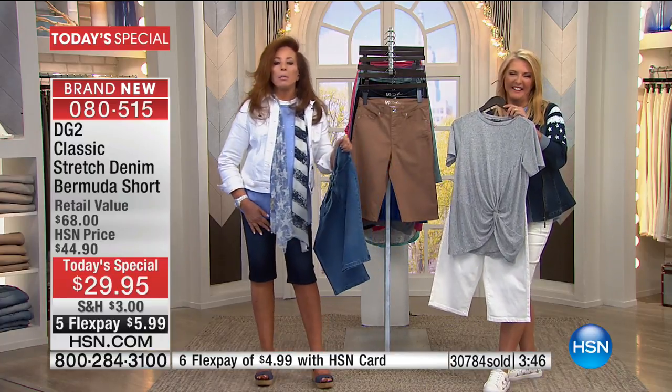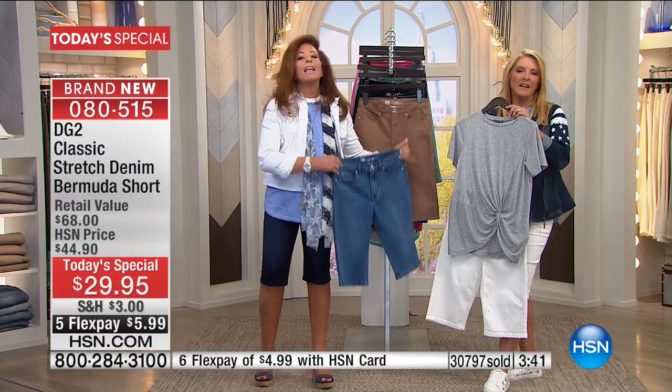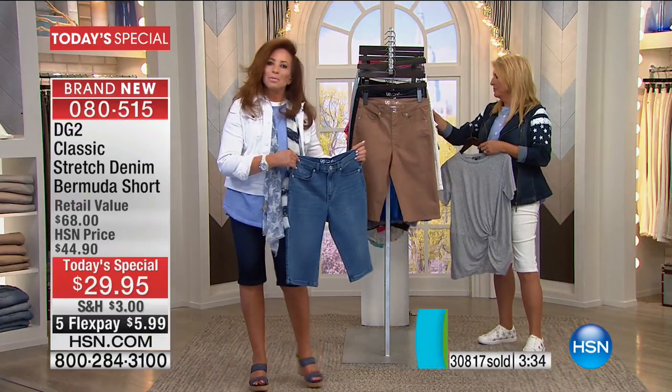What colors did you get in the Bermuda? I got the chambray and the indigo. Just great choices. They're kind of perfect. Stay basic at this point. But I wanted to tell you that I appreciate the length.